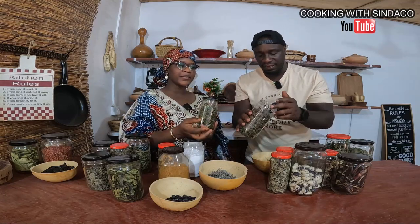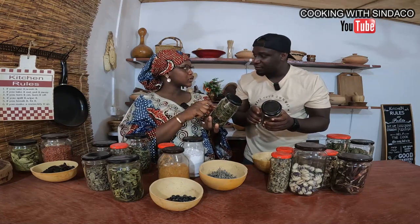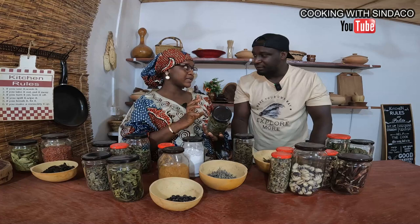I dried it up, because I can't have the fresh ones all the time. So this is banduurugo, also medicinal, very bitter. This actually has fruits. It's a creeping plant, you can see. It has fruits. The fruits are edible, but the leaves are bitter for medicine.